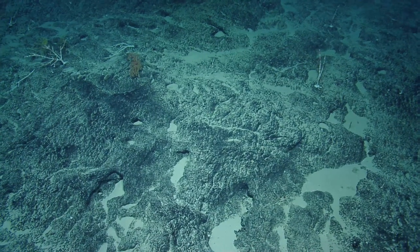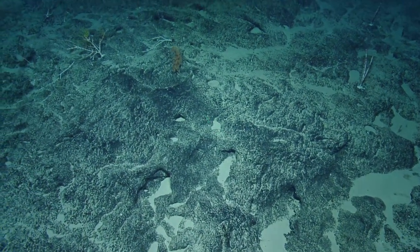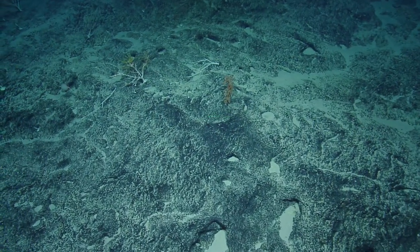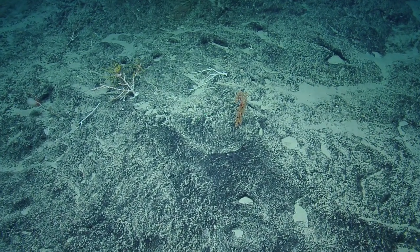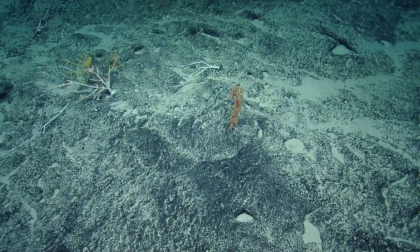I don't think that's true. Not that one, sorry. This one? Yeah, I don't think that's true. But that's okay. Zoanthid paragorgia, I'm calling it.